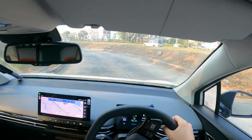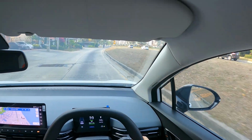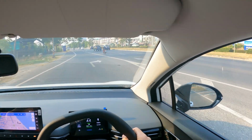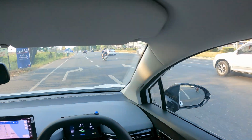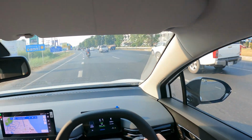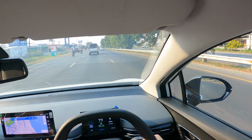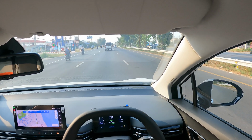Then about the driving experience here on the roads in Thailand. As you can notice, we have a lot of cars. Traffic here is a bit crazy, and I find the driving assistant very useful here. Sometimes when you get tired and you don't really pay attention as much, you want to change the lane, you don't notice the car, it may cause an accident.